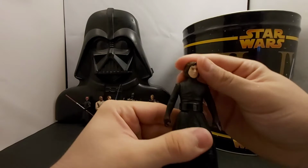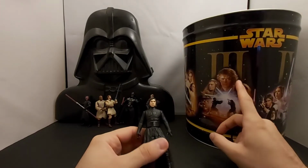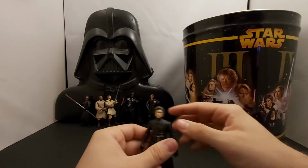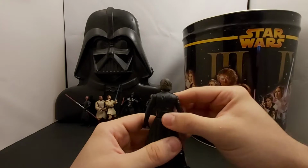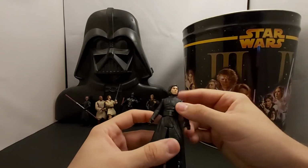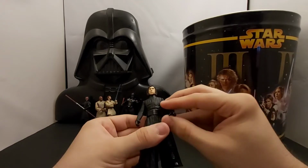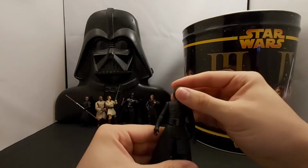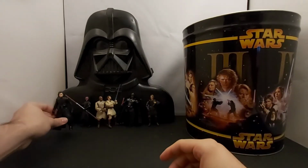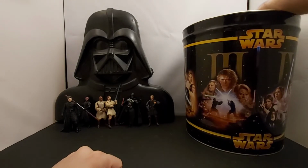We got Kylo Ren. Now I got some Force Awakens and some Rogue One figures in here, but not many. I kind of stopped collecting. Kind of got mad that they went back to this 5 POA. I kind of wish they at least added articulation in the arms or something, but they didn't, so I didn't really chase after them too much, but I did get a couple here and there I found at dollar stores and discount stores and whatnot.